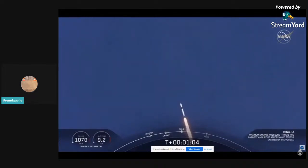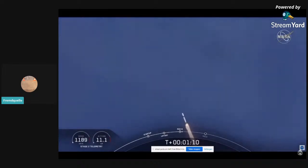Vehicle is supersonic. We've exceeded Mach 1 on the Falcon 9. And 1D throttle up. We're throttling back up to full power as we're through max Q. Copy 1 Bravo. We heard that 1 Bravo call out. That's just the second abort zone that they're in.